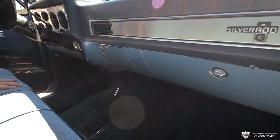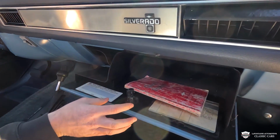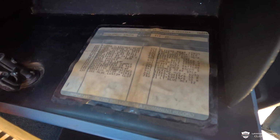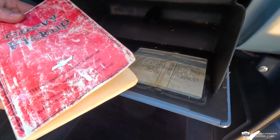Then moving one more down, we've got a nice original SPID tag in here, and that's service part identification tag. This lists all of the factory equipped options, which we're pretty proud of. I mean, this is a long list. You get some of these bare bone work trucks, they might have 2, 3, 4 options. This sucker's well loaded up.